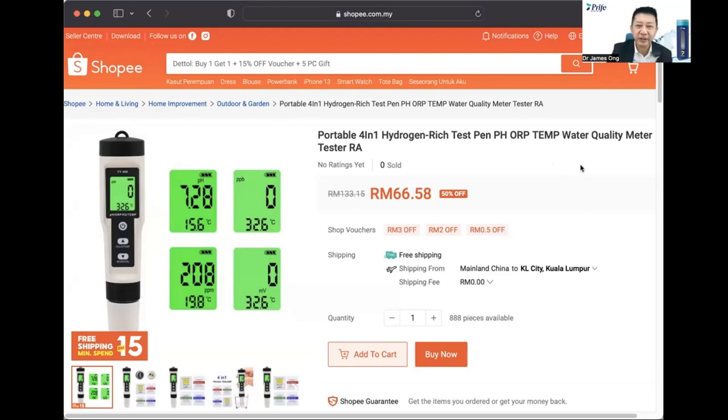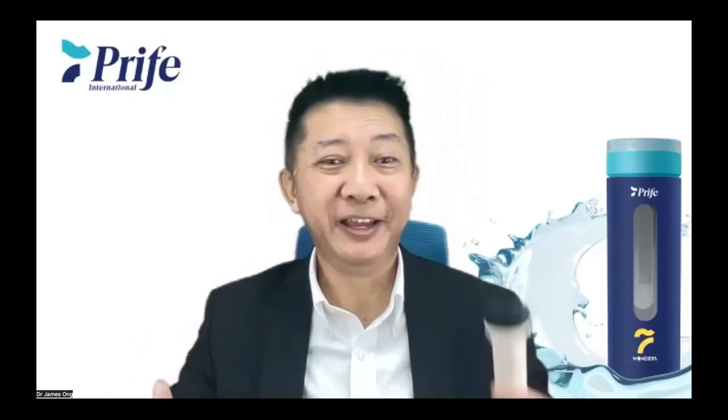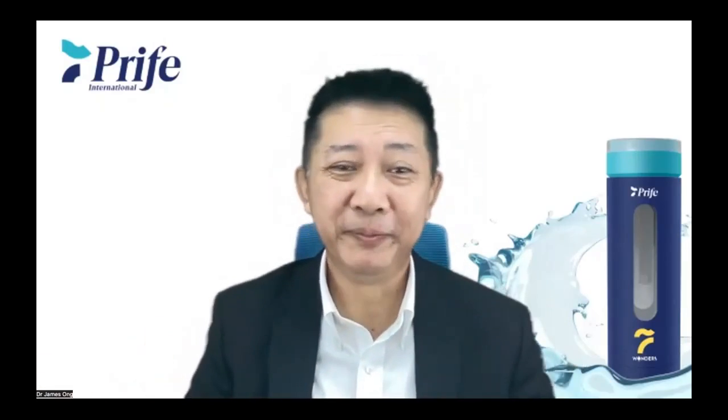So this is a 4-in-1 hydrogen-rich test pen. And this is a specific model that we are using, all right, that I use in the experiment. And yeah, from there, you can do your own demo and people will buy, all right? So that's the first one.